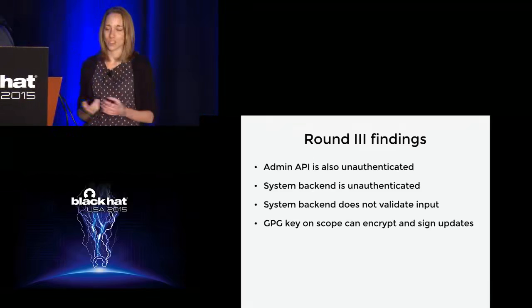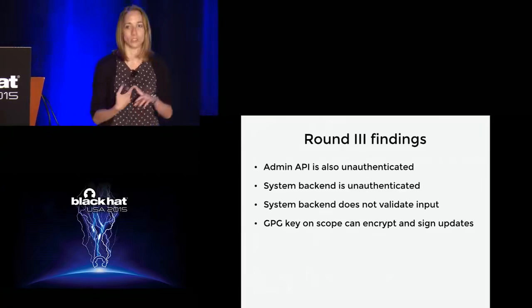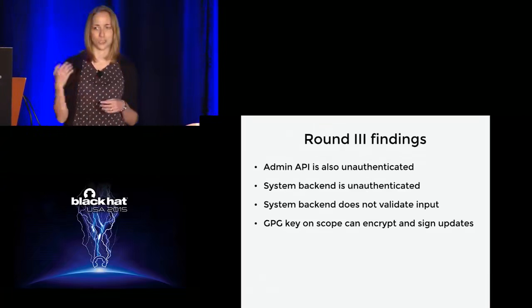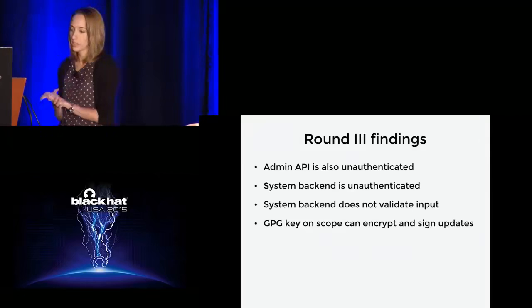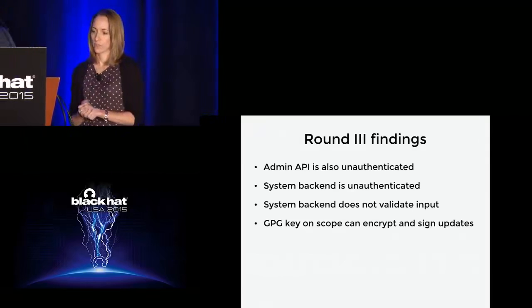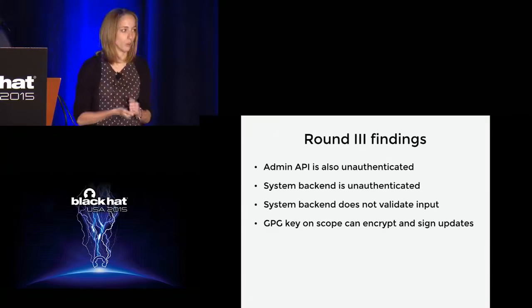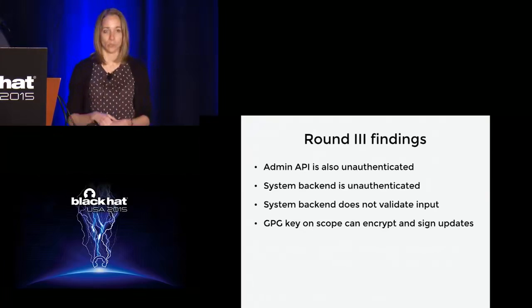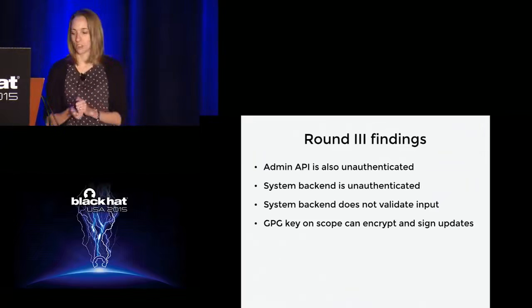So to summarize round 3, we found that the admin API was also unauthenticated. You need to be on the wireless network, and you need to know about that admin call, whether it's SSH_accept or something else. You just need to know about it to use it. The system backend is also unauthenticated, so once you've got that port open, you just need to connect to it, and then it will just happily accept any value you send to it, even 500,000 or segfault.